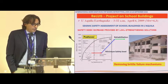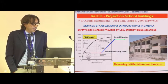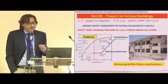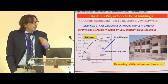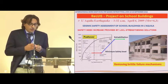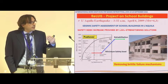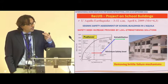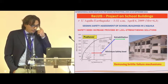So what we did was to perform several analyses on RC school buildings damaged by the L'Aquila earthquake. The result was more or less always the same: the capacity of these buildings was limited by the joints, so by the premature failure of joints. If we give a sequence of failures from a pushover analysis, we typically found that the second problem was mainly on columns, shear failure on columns, and then the third problem could be, in this sequence, the ductility and the deformation capacity of the building.